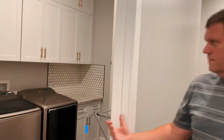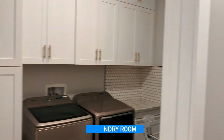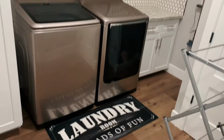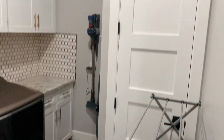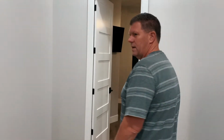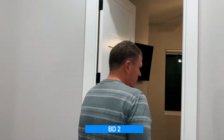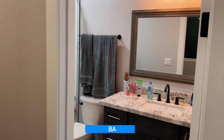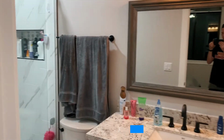Here's the laundry room. So we did white cabinets here with the gold handles. Just kind of keep it nice and bright and clean for the laundry. Down this way is bedroom number 2. All the bedrooms have TVs as well. All good sized bedrooms, same thing. Granite counters, custom tiled showers.